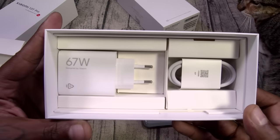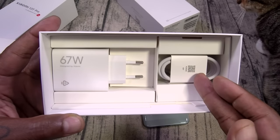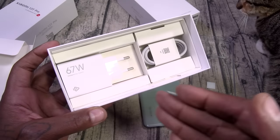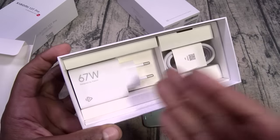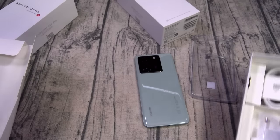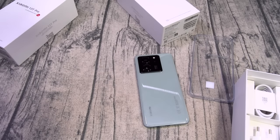67-watt fast charging brick in the box, USB Type-C charging cable. Let's all say it together. Samsung, Google, Apple, Sony, pay attention. Okay, this is how you do it. All right, so this is the 13T.